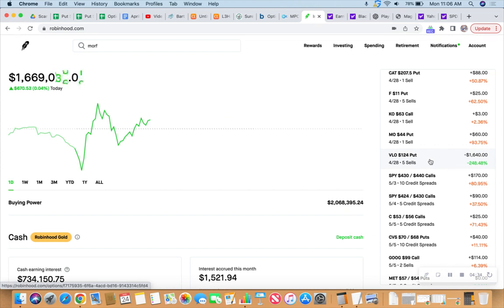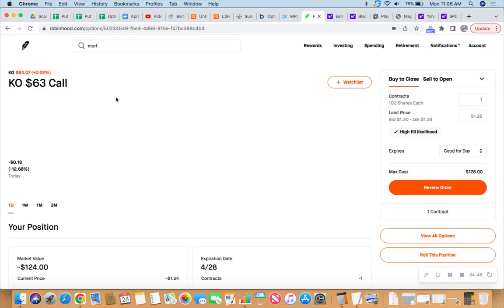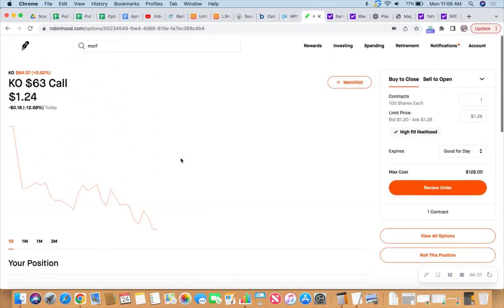Our Valero 124 puts are under pressure, taking some real heat. But Valero is up today. The Coca-Cola $63 call is showing it's up, but that's only because we've rolled it. We have rolled it because at this moment it would be called away. So we'll watch Coca-Cola. They're up nicely earlier today, right at the open. We'll leave it on the table for now.